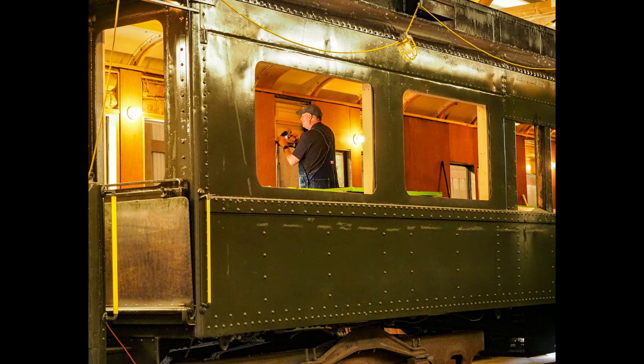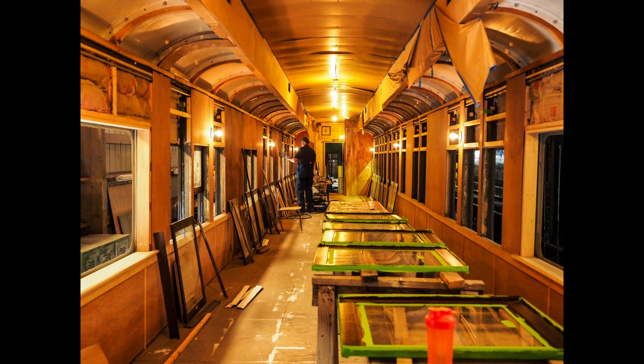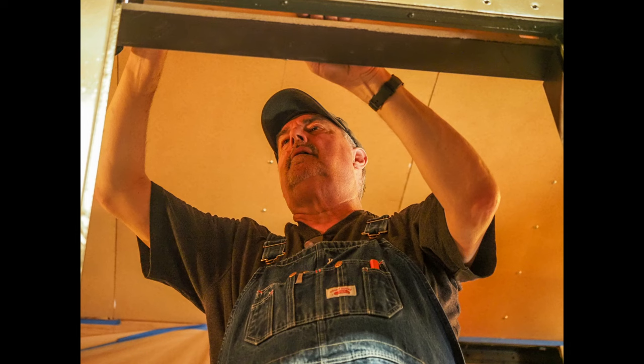Here's the parlor car. They're bringing it back to life. Couple of volunteers working hard on it, just doing some beautiful work. First time it was built, they didn't have modern tools.